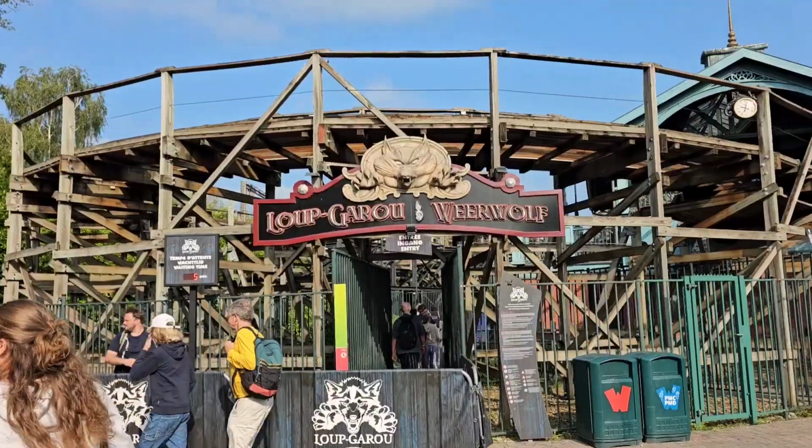Dan Le Garou, which is a wooden coaster, nicely themed, the station and the queue line. The track is nice, it's intense, something in between Heidi at Plopsaland and Wodan at Europa Park. It's fluid, it's not rough, which is not usual for a wooden coaster, so a really nice one.